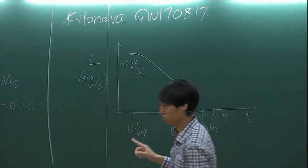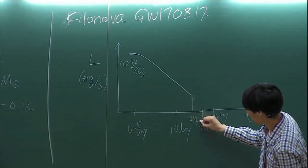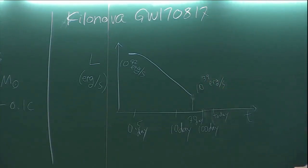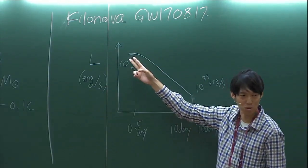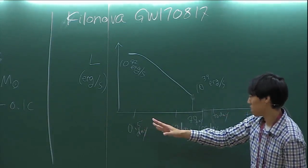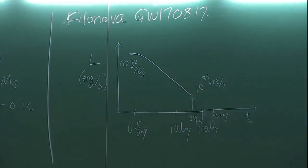And I believe the last detection in infrared was about 70 days. This is the last point, the last time we saw the kilonova. Afterward, it's too faint to see, probably 10 to the 39 erg per second. So we didn't really see a rise. We just see some peak luminosity here, 10 to the 42 erg per second, which is maybe 10 times fainter than a supernova, and it just continuously declines. From 0.5 days, about 1 day, to 70 days, it decreases by 2 orders of magnitude.